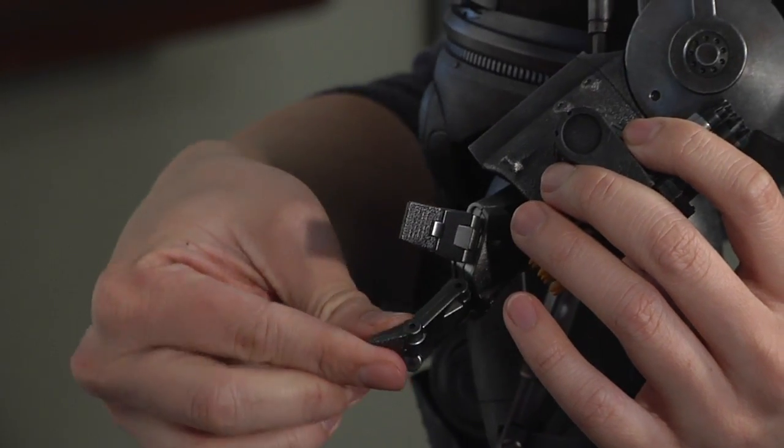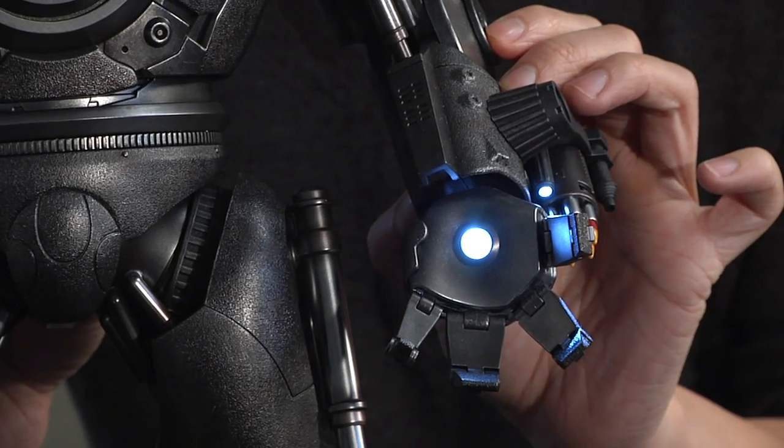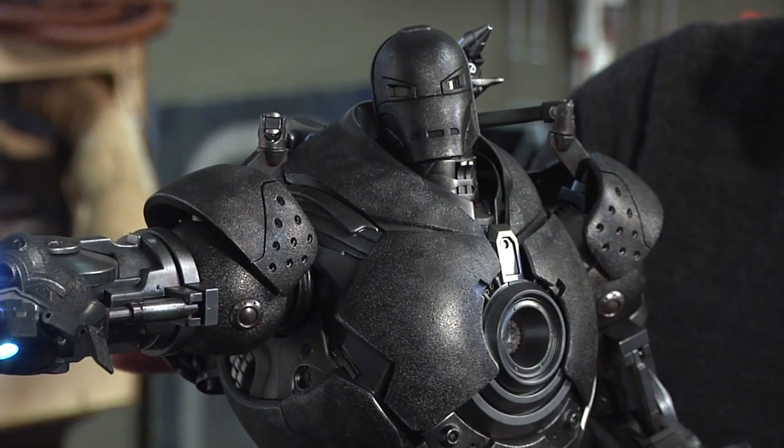Another cool feature, of course, is that this one comes with lights, the LED lights. The batteries are included, and I can turn on lights in the front there and in the back here. Pretty cool feature, right?